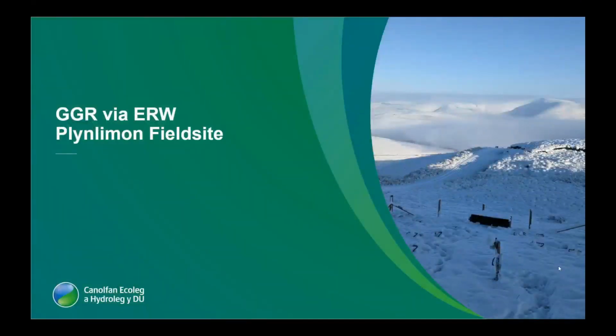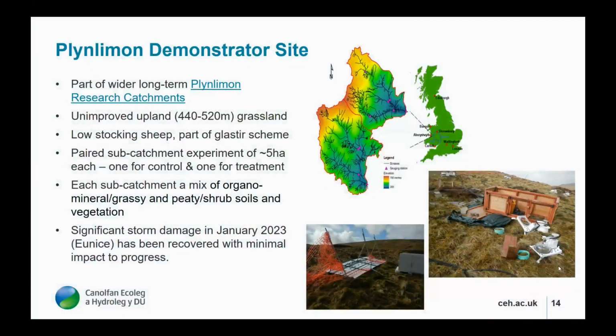Great, thank you, Jack. Yeah, so I'm just going to give a little bit of an update and background to this greenhouse gas removal demonstrator for enhanced rock weathering, which we've managed to embed within the Plynlimon research catchments. So this is a brilliant site of broad scale catchment change, but then we find a little corner of it and we can test a quite specific example of what's going on in the context of the broader.